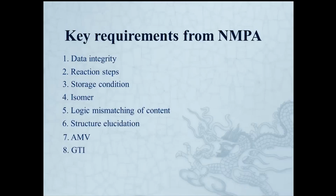The next chapter I would like to share is some of the key requirements from NMPA, followed by some special requirements. So the key requirements are as follows. The first is data integrity. If the submitted chromatograms are false, it is a big issue. When it is discovered, it might lead to direct cancellation of the registration or the application.